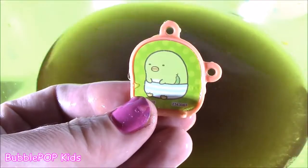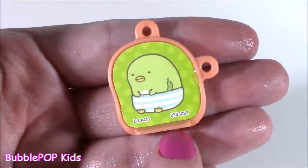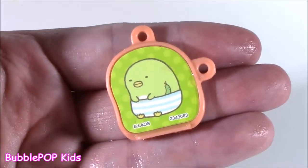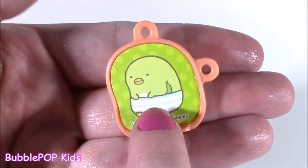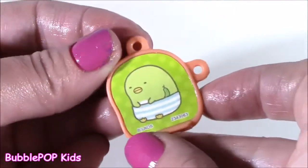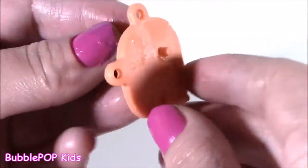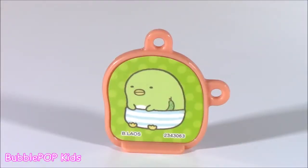Cute. Here's another super close-up surprise toy number 4. Super cute. I'm not too sure what this one is. It's got little hooks, but I love that little thing right there. Really cute. I'm liking this color too. It's kind of like a coral. Nice. Bubble, is that like Sumiko Gurashi or what?